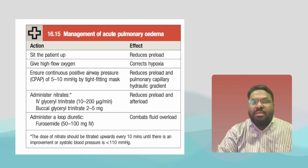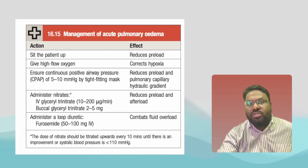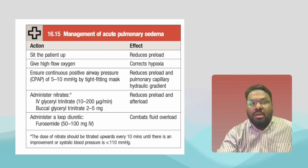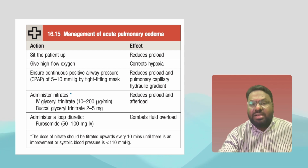How do you manage pulmonary edema? Patient has to sit up. Patient has to be given high flow oxygen, nasal oxygen. CPAP should be started at 5 to 10 millimeters of mercury, with a tight fitting mask. What are the drugs that you need to give to the patient? Glyceryl trinitrate has to be given, oral or buccal sublingual. Then administer furosemide because this combats the fluid overload.